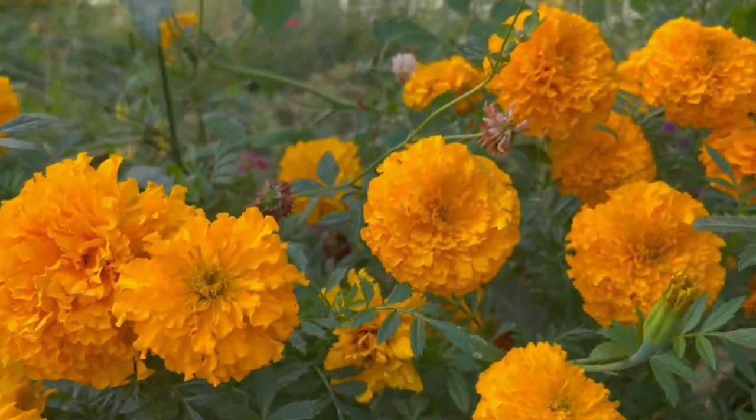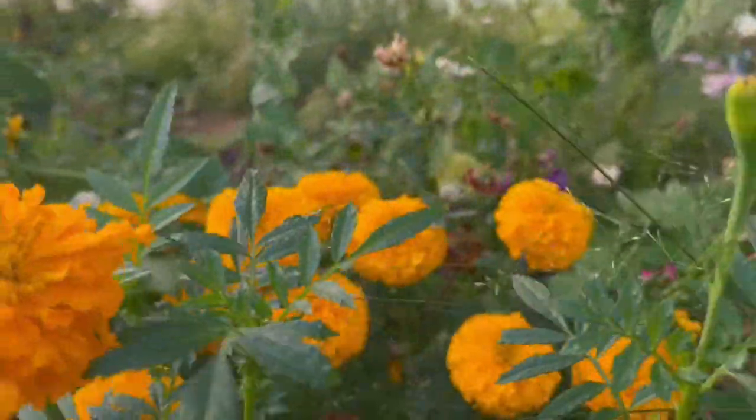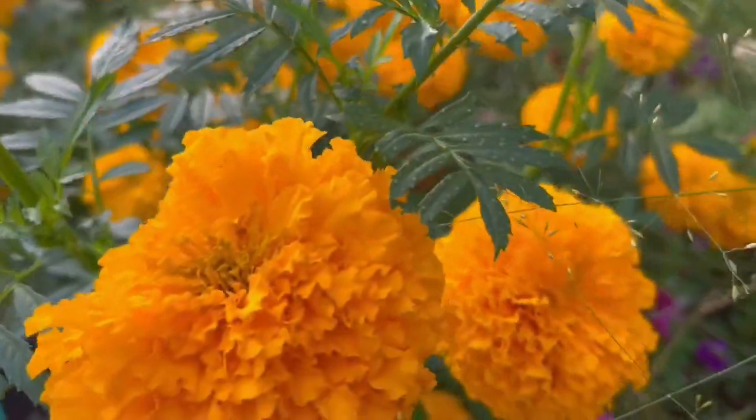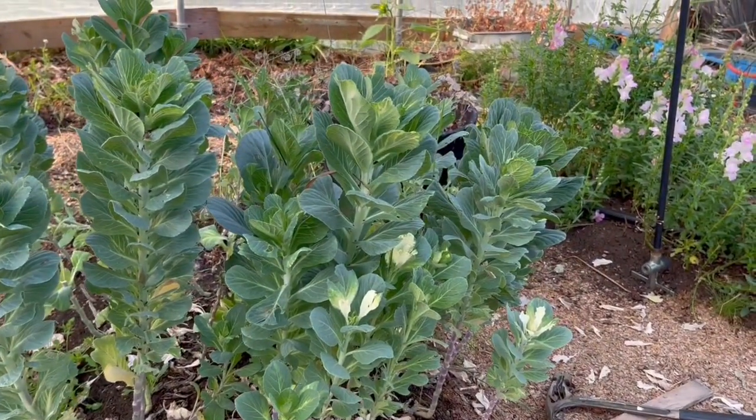And then I have my big, beautiful marigolds. These are the cocoa variety. These are the ones that Serena grows for cut flowers on You Can't Eat the Grass, this variety here. And I can see why. They're very, very beautiful. They stand up to all kinds of stuff.